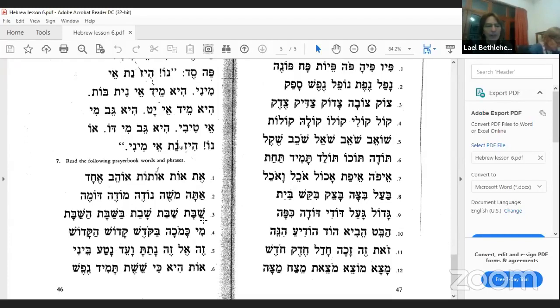Line 3: Shabbat. Shabbat. Shavat. Shabbat. Ba Shabbat. And ha Shabbat. The Shabbat. What's the dot doing in the middle of the shin? It's completely lost. What it is doing there is anybody's guess. It's got nothing to do with anything, and it shouldn't be there. Pathetic.